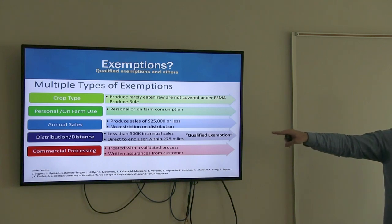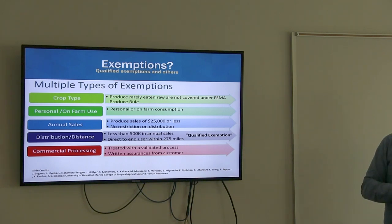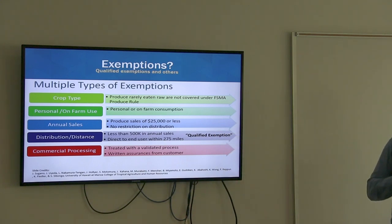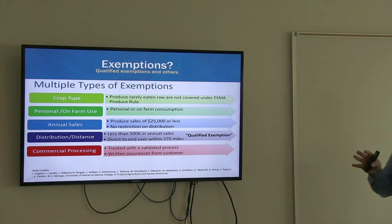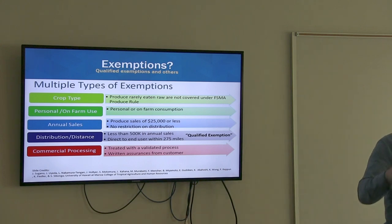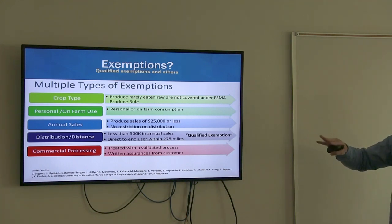With that, though, you also have to keep track of records and be able to prove that you're under $500,000 in sales, and you would probably have to keep detailed invoicing records to prove the distribution measure as well. And there are some labeling requirements that you have to adhere to. And in the preamble for FSMA, there's just this general preamble that says you will not sell adulterated or contaminated food into the food stream. So even if you're exempt, you're not exempt from a couple of things within FSMA, and you're not exempt from the marketplace, as we'll see when we talk about the differences between FSMA and GAP.